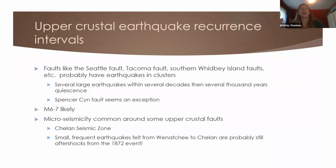How often do these occur? Well, faults like the Seattle fault, the Tacoma fault, the Southern Whidbey Island fault, these probably have earthquakes in clusters. This is what Brian Sherrod and some workers think. So they've looked at a lot of the data. It appears that there are several large earthquakes within several decades on these faults, and then several thousand years of quiescence. So possibly some rearrangement of the stress in the strain field from a cluster of earthquakes. And then it takes a while for the stress to build up before there's another earthquake.